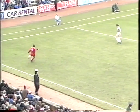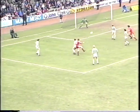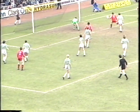Well, perhaps the Aberdeen supporters thinking of what might have been had McMaster played from the start. Good control, he took the pass inside, turning in the box, rifling the ball across the face of the goal to find no one in position to knock it home. And the full-time score at Pittodrie.